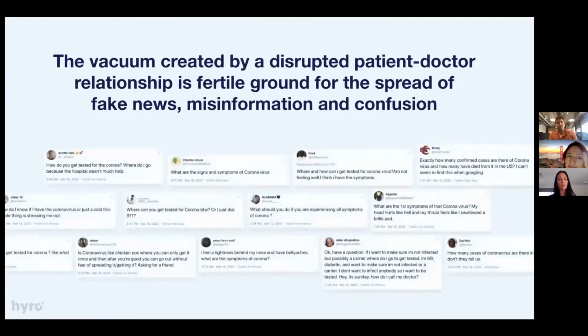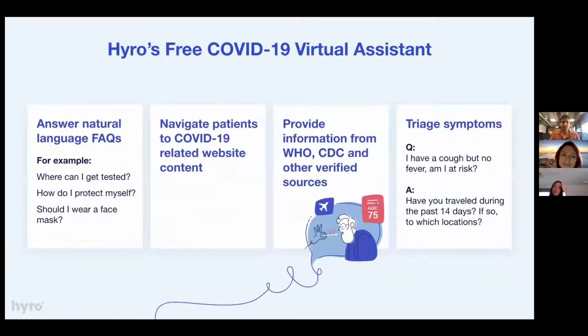Another motivating factor for us to create this was misinformation and fake news. So, we knew that because you have this disrupted relationship between healthcare and patients, and now there's long waiting times and people are looking everywhere for data on COVID-19, that misinformation would spread. So we wanted to get verified information to the people that need it most, citizens and patients alike.